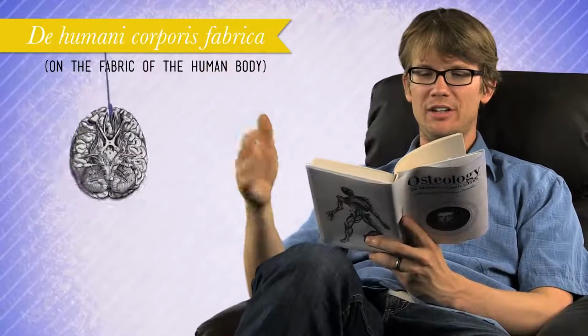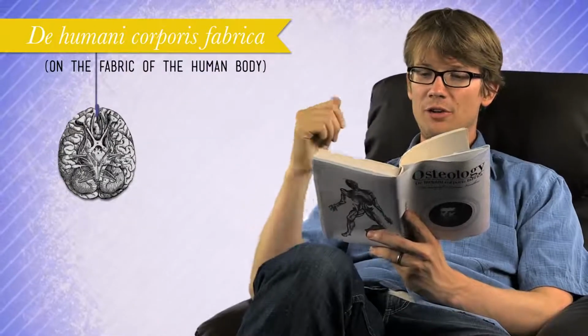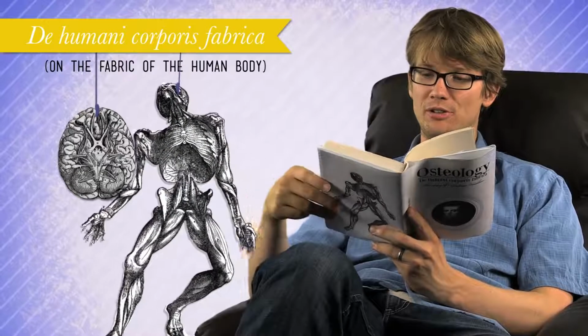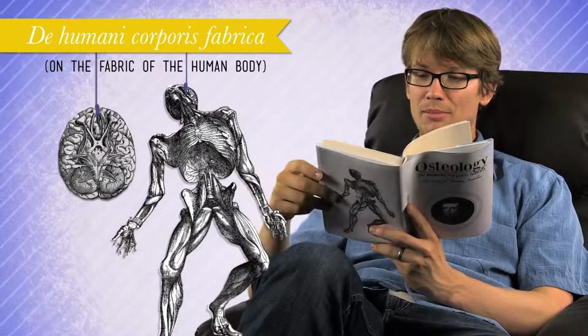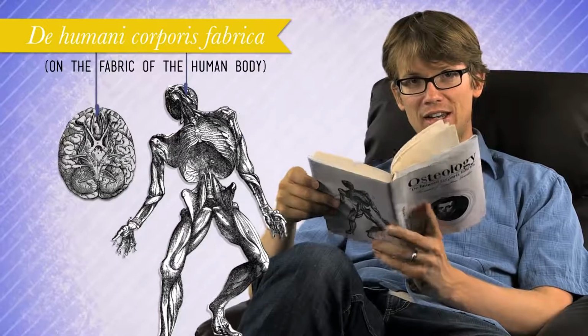Its beautifully detailed illustrations are thought to have been created in the studio of the Renaissance artist Titian, featuring pictures of flayed corpses positioned in symbolic poses, and many of the volumes, some of which still exist today, are bound in human skin. So the takeaway here is that even though bones are big and hard, the science behind them is far from obvious.